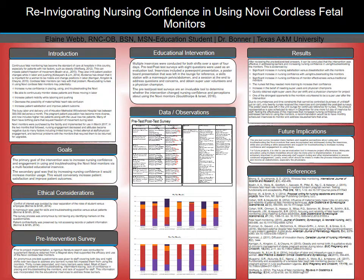Howdy everyone, my name is Elaine Webb, and my clinical practice project for this course is the reinvigoration of nursing confidence in a busy labor and delivery unit in using Novii Pod 2 fetal monitors.